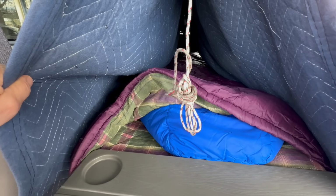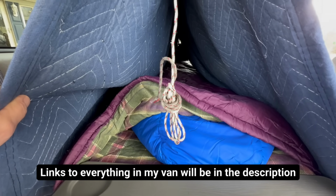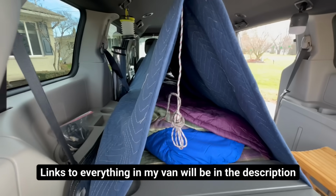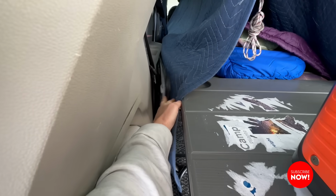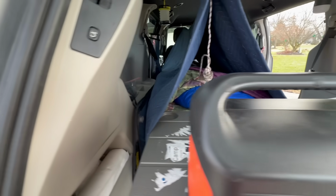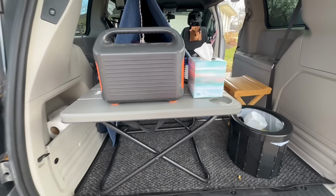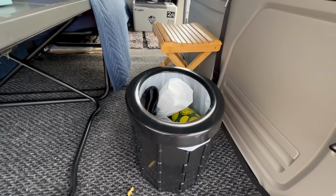And I think it's gonna be helpful in keeping you a few degrees warmer than if you didn't have this up at all. I'm gonna give it a try. We're gonna see how it goes. These are my Reflectix, as you can see right here, and I've got my blanket just tucked in on the side over here. But this is my little camping table, my battery, my toilet paper, toilet.